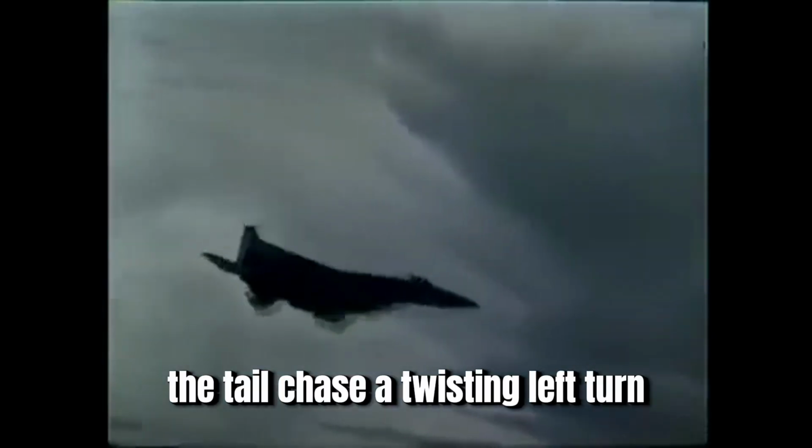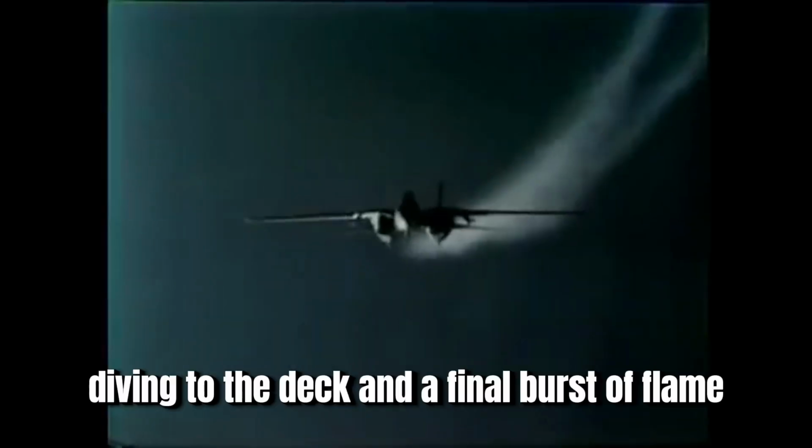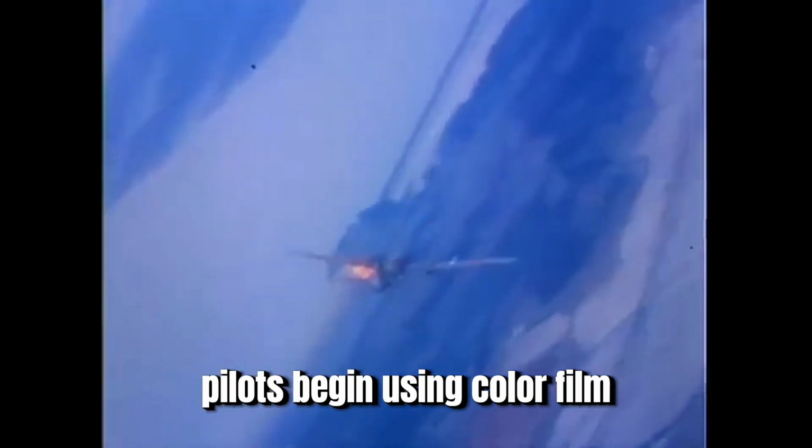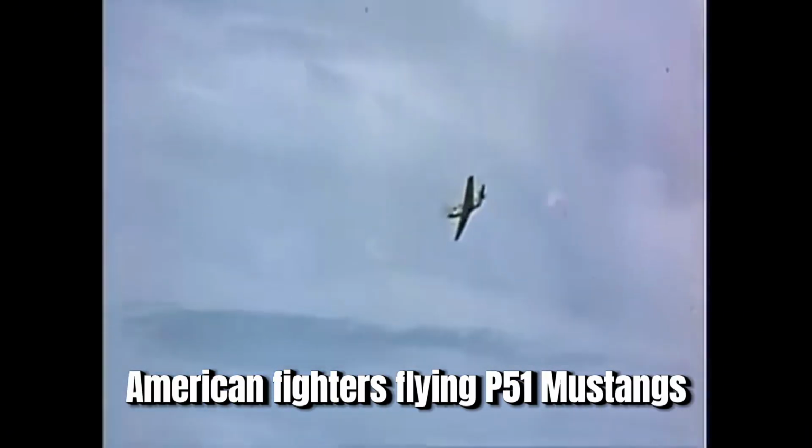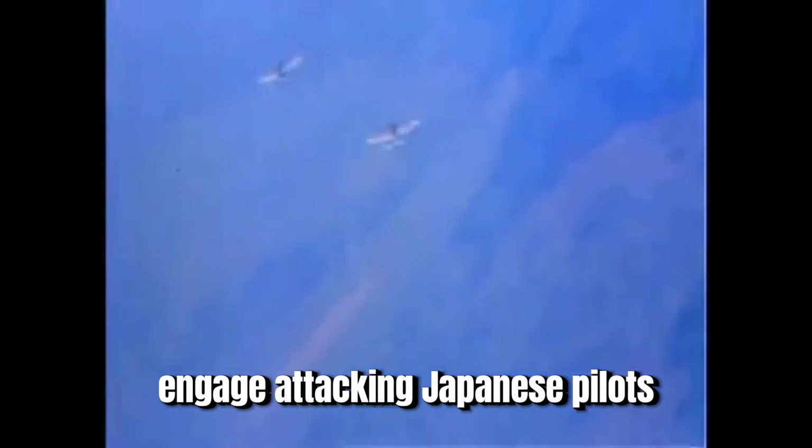The tail chase, a twisting left turn, diving to the deck, and a final burst of flame, all part of a classic dogfight. Near the end of World War II, pilots begin using color film to record their aerial encounters. In the Pacific Theater, American fighters flying P-51 Mustangs engage attacking Japanese pilots.